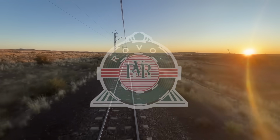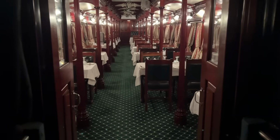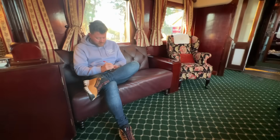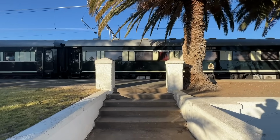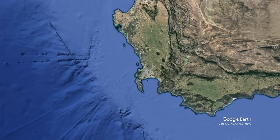This is the famous Rovos Rail. Join me for 4 days as I live on board with fine dining in the restaurants, relaxing on the viewing deck, propping up the bar with new friends, or writing postcards in the lounge. Let's go check into the self-proclaimed world's most luxurious train mid-afternoon in South Africa's sunny Cape Town.